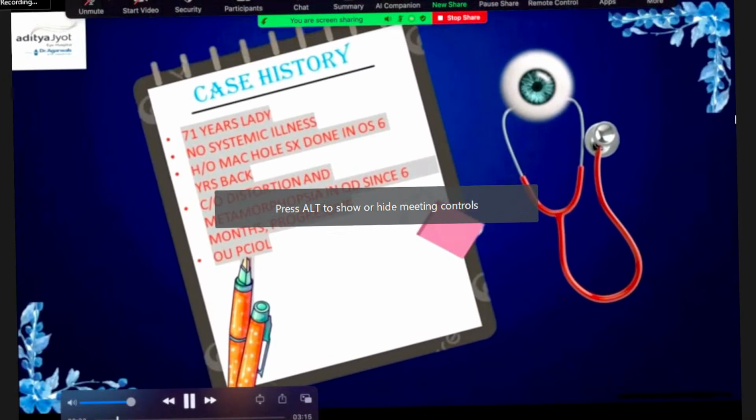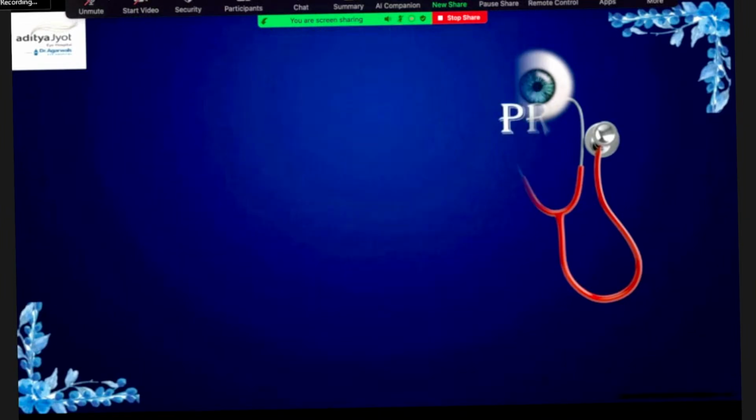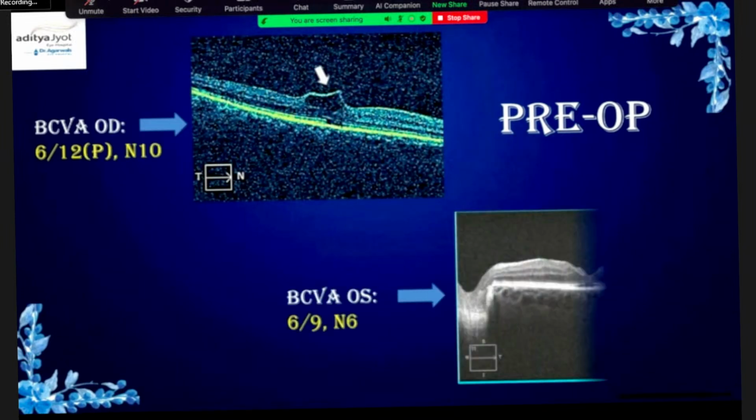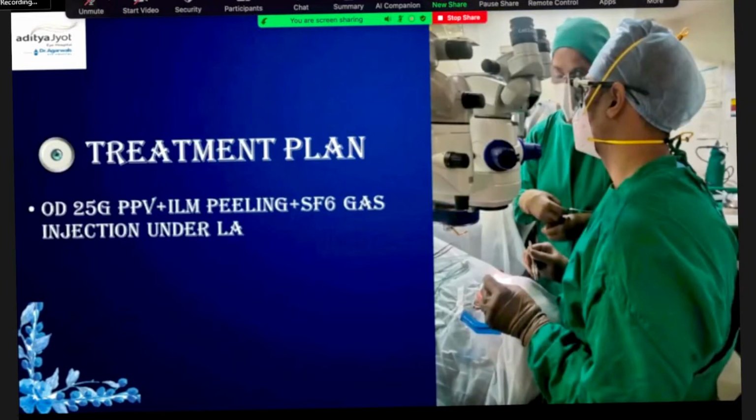So here I present a case of a 71-year-old lady with no systemic illness. She had a history of macular hole surgery done in her left eye few years back. She complained of distortion and metamorphopsia for 6 months, which was progressive. She was pseudophakic in both eyes. A pre-operative OCT showed a tabletop traction at the fovea with a vision of 6/12, and the other eye had a closed macular hole.